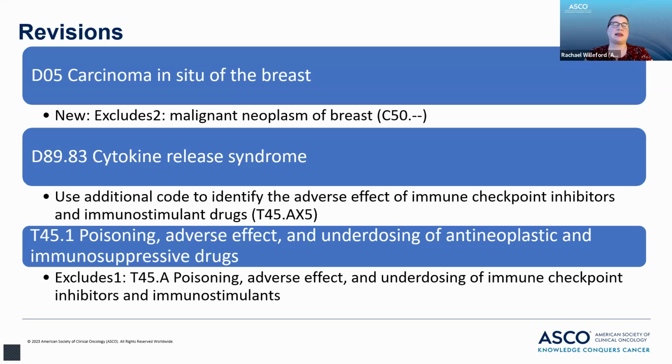The cytokine release syndrome, there's a note in there to use the additional code to identify an adverse effect of immune checkpoint inhibitors. And then your T45.1, which is the toxicity of anti-neoplastic and immunosuppressive drugs. There's an excludes 1, which means you cannot report both the T45.1 and the T45.A, which is the anti-neoplastic and the immune checkpoint inhibitors.